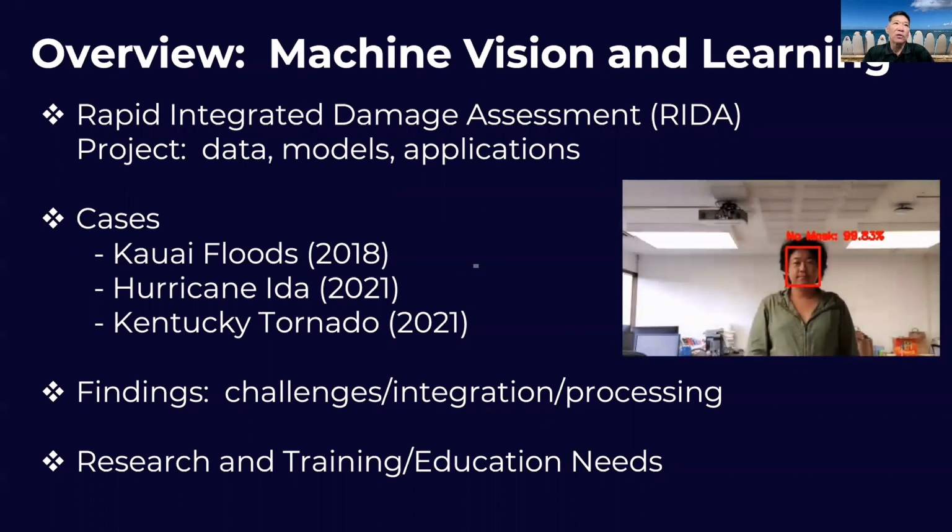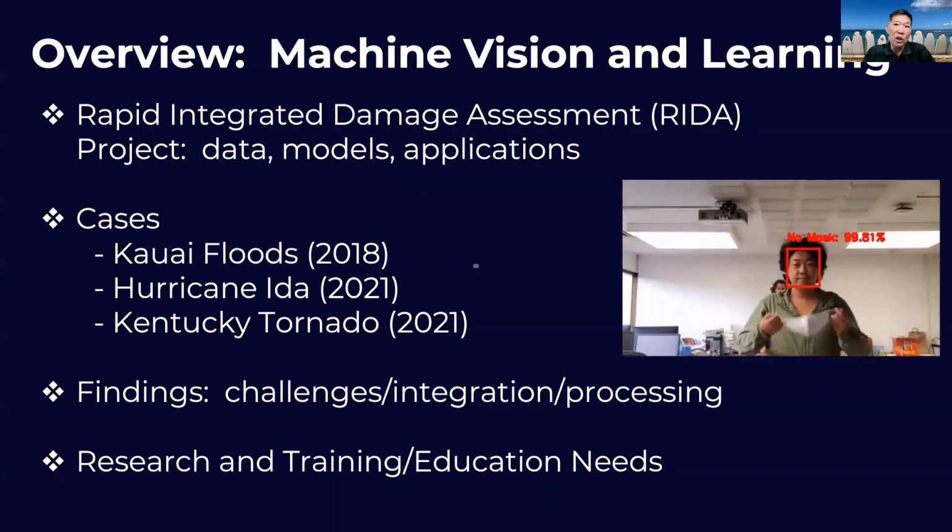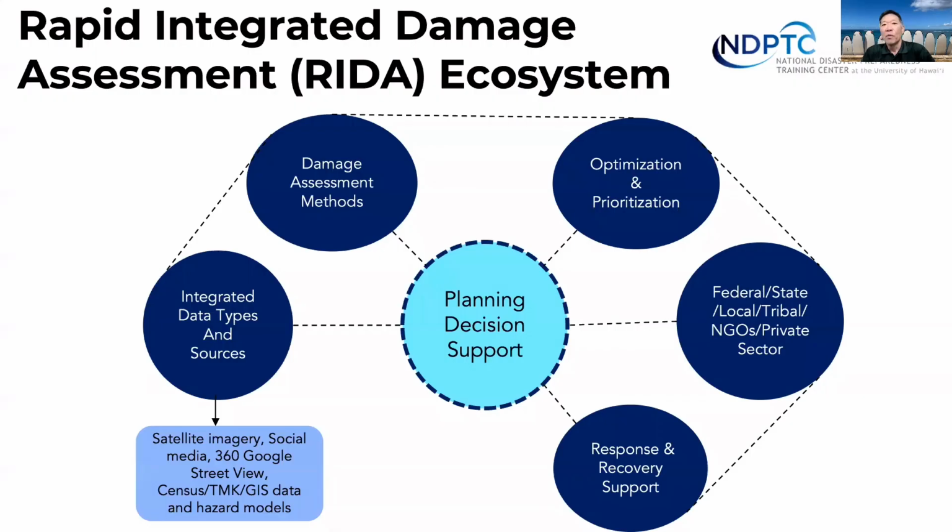We've all had to adapt to the pandemic. For us, this has meant re-engineering some of our technologies for tasks like determining whether or not people were wearing face coverings or masks. The ecosystem for rapid damage assessment is quite complex.